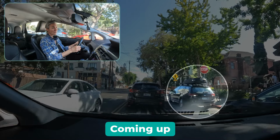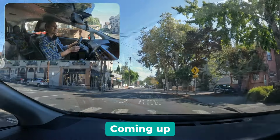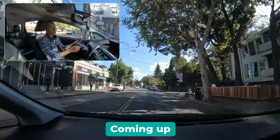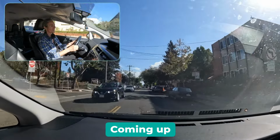The right corner here is red, but still there's a car parking there. Looks like they're dropping off their kids and they're ignoring the red no parking. That puts other people's children in danger. So please don't be that person that parks in the red just because you're in a hurry.